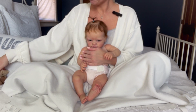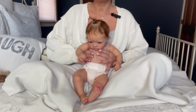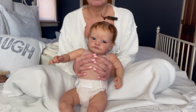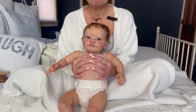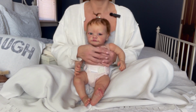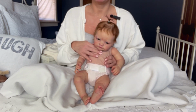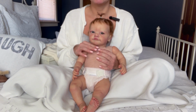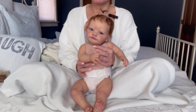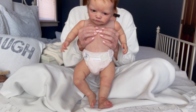So I'm in my bedroom on my bed, and this is the second time I will attempt to change this baby girl while I talk to you. I also will insert kind of a little thing about Karolinka's story, how this baby came to be in my collection, how I picked her, and also how I created this whole character of this baby. I love her. Oh my goodness.